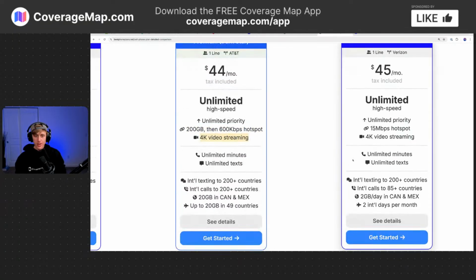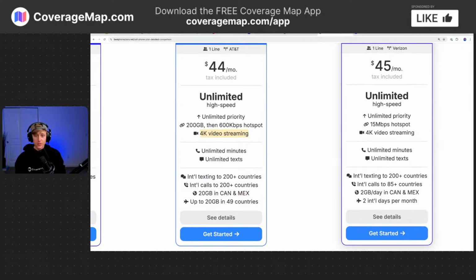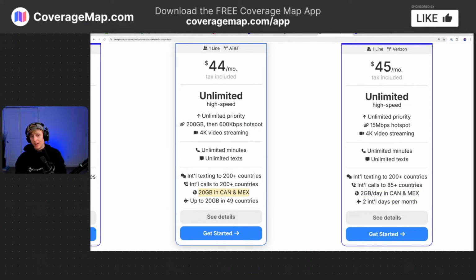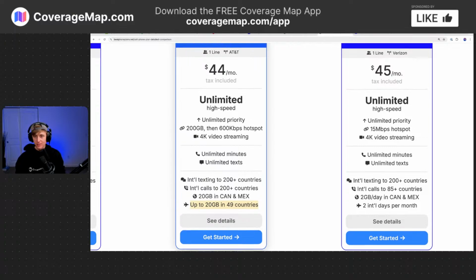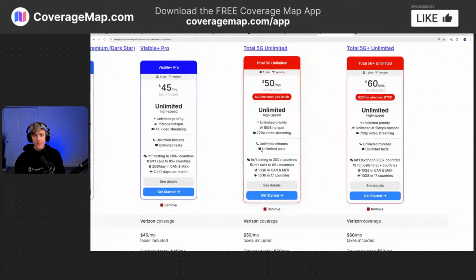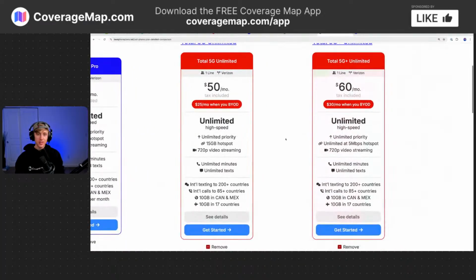Both have 4K streaming and international features. Kind of depends what you need. Visible is giving you 2 free international days per month. That works in a huge selection of countries. 2 gigs a day in Canada and Mexico versus 20 gigs in Canada and Mexico, and then up to 20 gigs in 49 countries. So all are great. Can't really go wrong. I will say the Total 5G plans are probably some of the best value unlimited plans on the Verizon network right now.